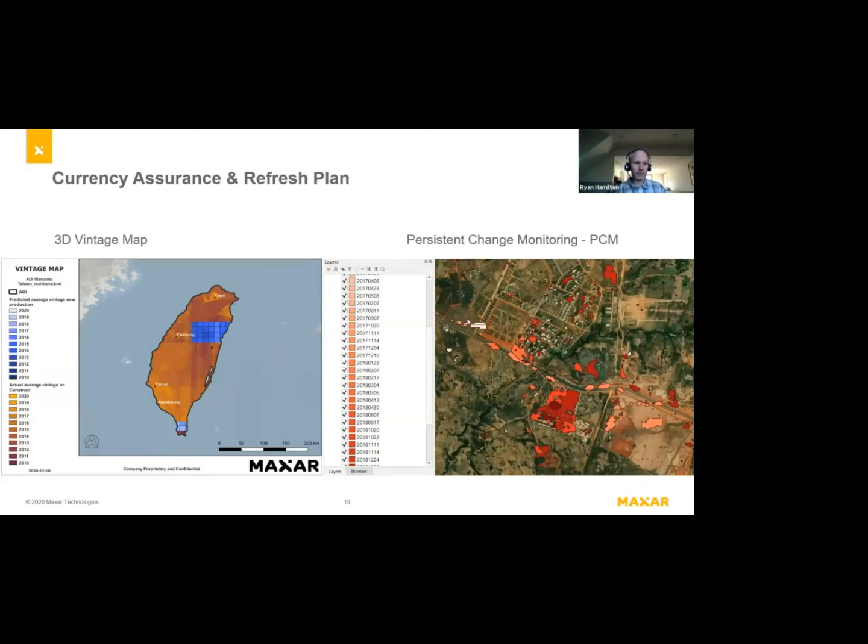And for customers, this can give them assurance of how the currency of the Vricon data will affect their use cases. But for Maxar, it really is a roadmap to where our update planning is going to happen as we build out the globe in 3D. Where are the places that we need to update the 3D surface mesh so that we have the most current and usable product globally available?